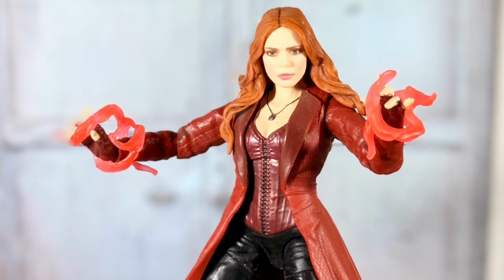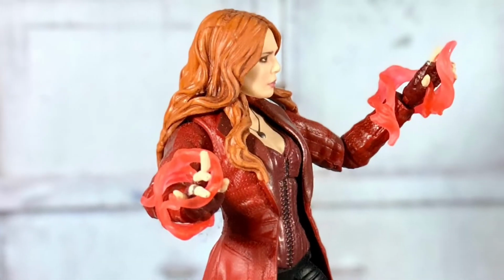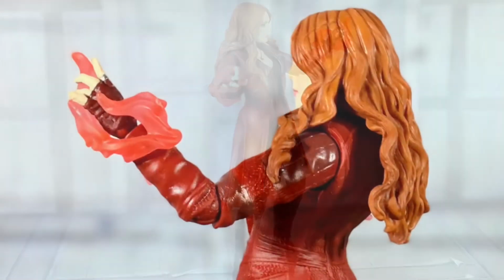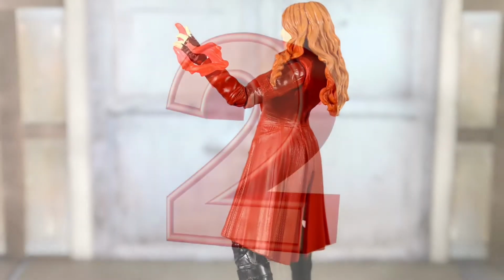Coming in at number 3 is Scarlet Witch, based on Avengers Infinity War. She is another example of a simple repaint, making the figure look so much better. As far as I can remember, this was actually one of the final Toys R Us exclusive figures in the United States. She came in a 2-pack with Vision.